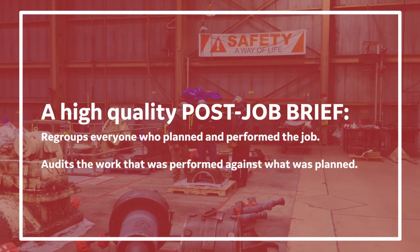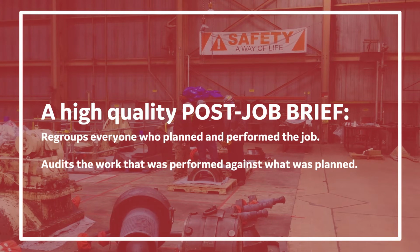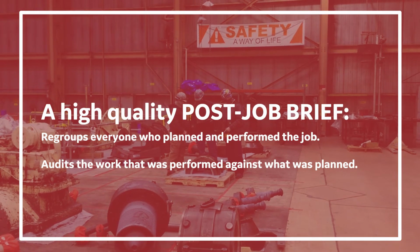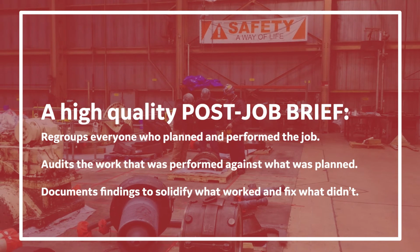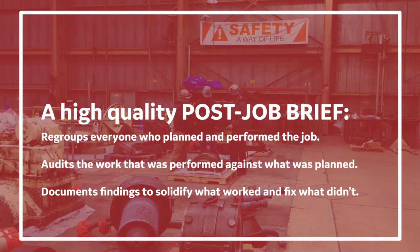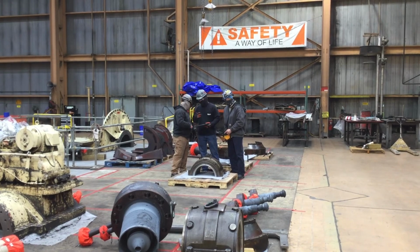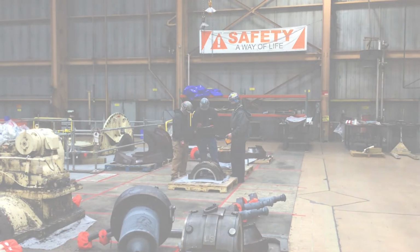Begin auditing the work that happened against what was planned, and ask for feedback. Ask the full team if they encountered any problems during the task. Encourage the team to discuss, no matter how minor something may have seemed. Then document any findings with a particular focus on any issues or problems identified. Establish any solution or method that could resolve these going forward. Take the time and energy needed here. This is a moment of reflection and a moment of learning so that we evolve to work smarter and safer every time.